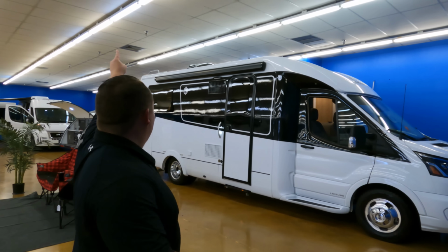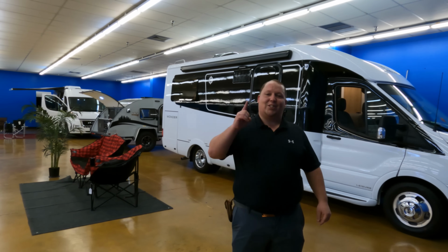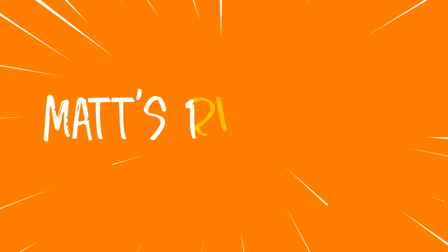We are here and we found the unicorn of the RV industry. The number one requested Class B, B+ motorhome in the entire world. This is a 2021 Leisure Wonder model 20 rear twin bed. We are going to take a look at the outside features first, then the inside features. Then we're going to give you 3 things we love about this unit and 3 things we dislike about it. We're starting in 3, 2, 1.